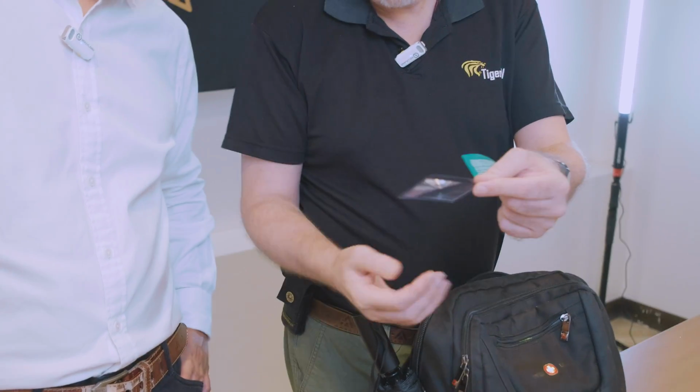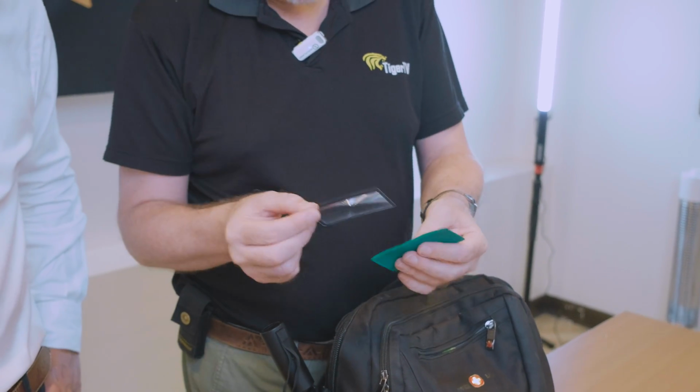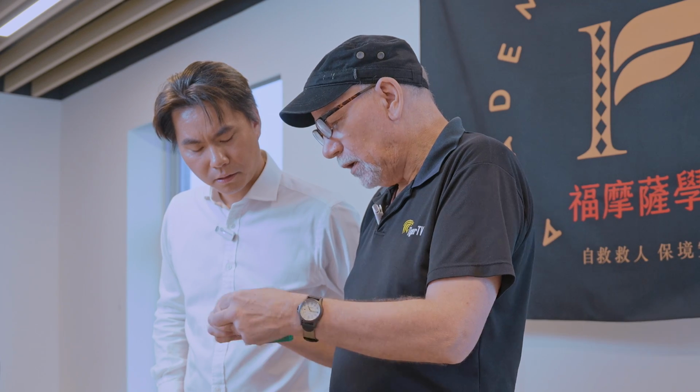Then this is just a little thing. You can see it's a magnifying glass. What is that used for? It's very flat and very compact, but I cannot see very well without my glasses.